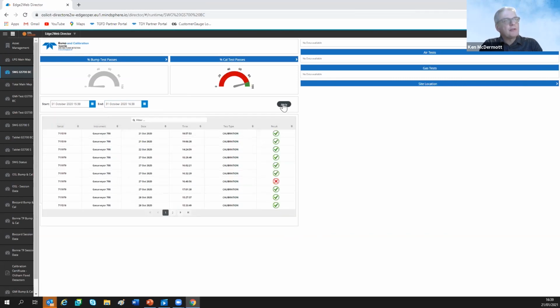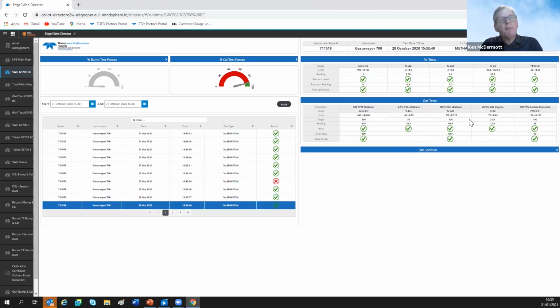What the system's now doing is looking for all the calibration results within that period. And you can see there's quite a few records appearing. Very briefly, what we have here is a summary: instrument serial number, instrument type, the time and date of the test, is it a calibration or a bump test, and very crucially, is it a pass or fail? This is the overall pass or fail. If I click on one of them to get more information, then you can see what happens on the right-hand side. I'm drilling down to get more information.